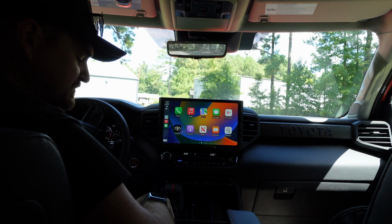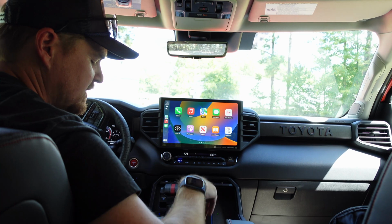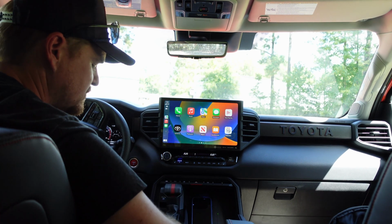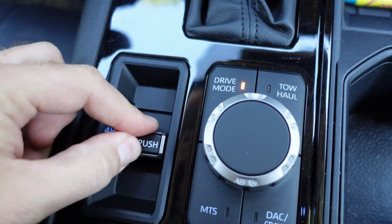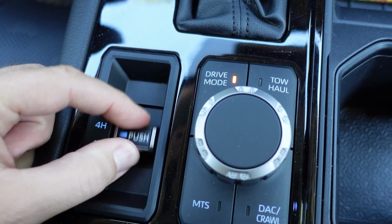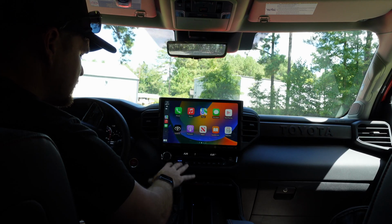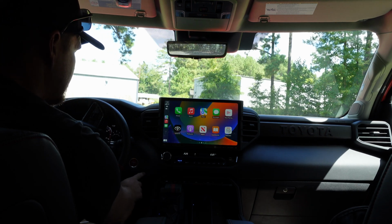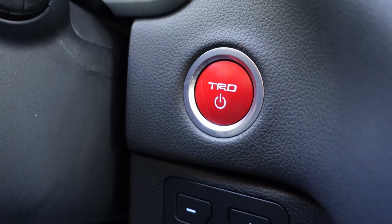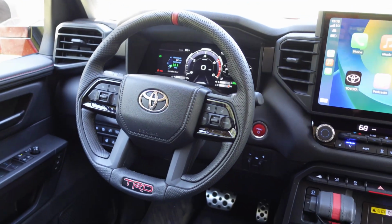This does have a USB-A and USB-C port down here in the center console, so you can charge it however you like. Down here you have your drive mode switch and your 2 high, 4 high, and 4 low drive mode right here to the left, and then your gear selector up front here. Electronic parking brake with an electronic hold button. Right over my right knee, just under the red TRD Pro start button, you get your trailer brake control here with the gain slider.